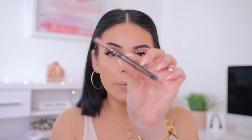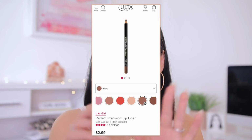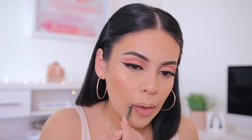Okay, now what I'm gonna do is just my lower lashes, lips, and then we'll be all done. I'm gonna do the lips first just because why not? I'm gonna use the LA Girl Perfect Precision Lip Liner. This one's in the shade Bare. Just switch it up again. I was using the NYX ones for my past, I feel like 10 videos, so let's switch it up. Love this color.